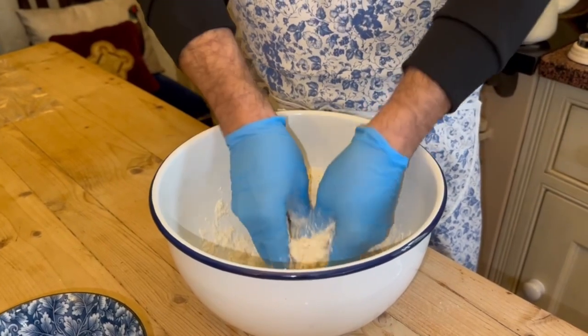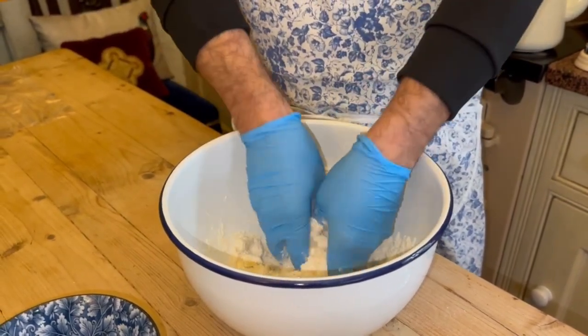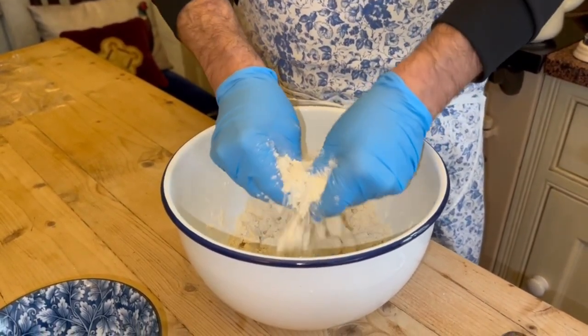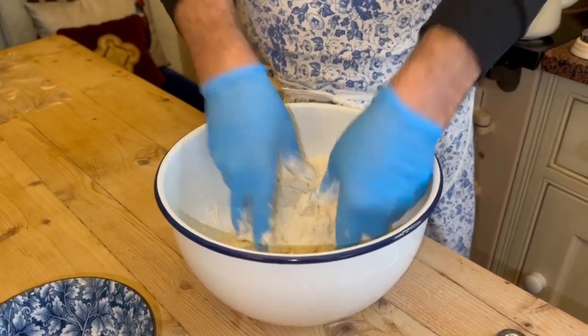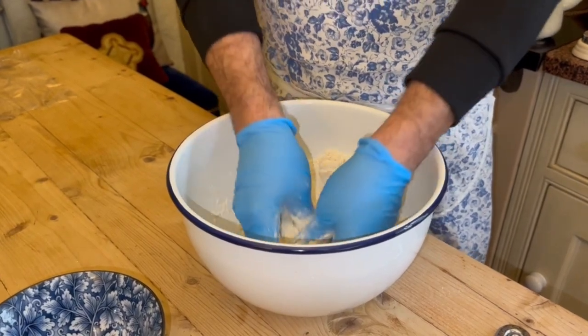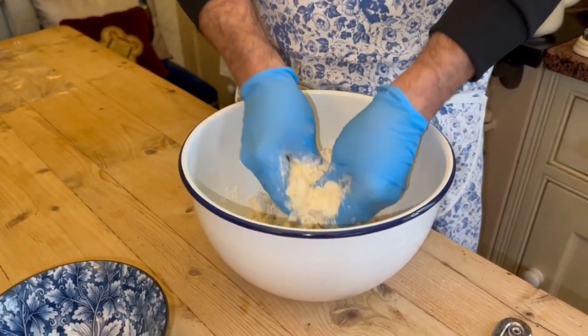Once we've got to that stage, we can then add our water. Remember, ice cold water, keeping all the ingredients as cold as possible is best for the pastry. So I'm going to fill these little mini quiches with a mixture of egg, onion, red and green pepper, and a little bit of oregano, salt and pepper. Very simple, and a little taste of milk.